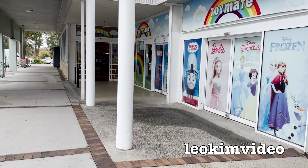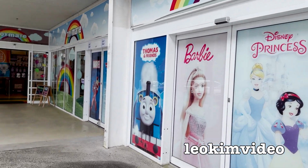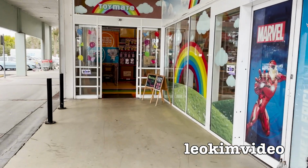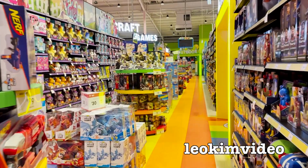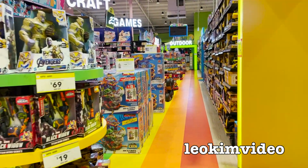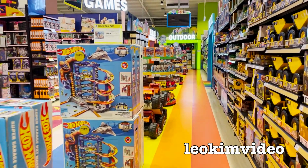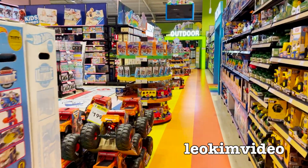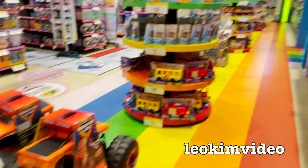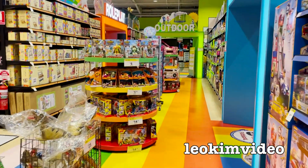The last store I'm going to take a look at is Toymate. It's a fantastic store. Filled the gap after Toys R Us ran out of town, and you just never know what you're going to find here. If your toy store doesn't look like this, well, find one that does. I absolutely love coming to Toymate, and I think this store here used to be a Toys R Us. I hope I'm correct there. I'm getting distracted by all sorts of things along the way, but we're looking for the Thomas area, and I think it's just around the corner here.